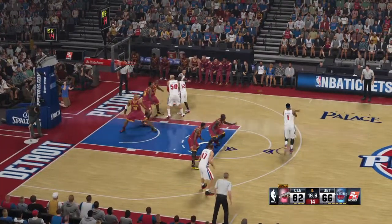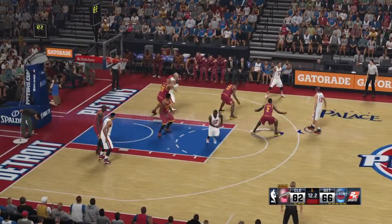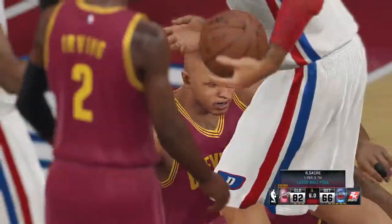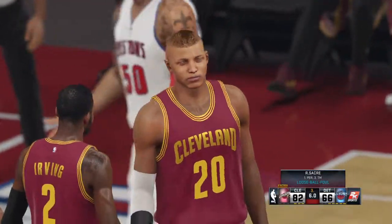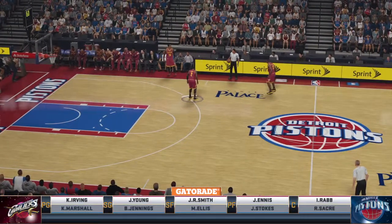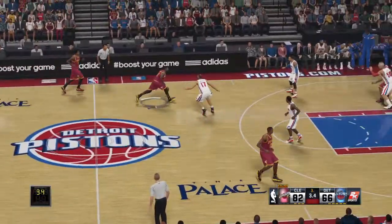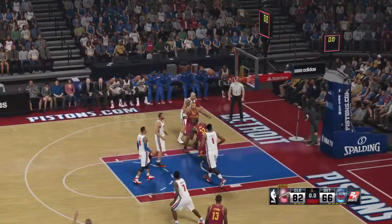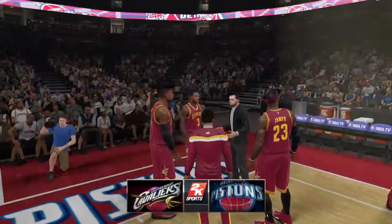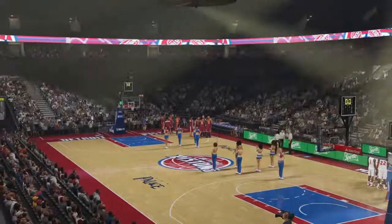We've got 22 seconds left to play here in the 3rd. Ellis wide open. Pass to Marshall. Ellis outside. And Marshall kicks it to Foster. Five seconds left in the 3rd quarter. Young, right side, launches a 3, and that's not going to go. Well, through 3 quarters of play, down double digits, it may be difficult to overcome. Cavaliers ahead, up by 16. It's the NBA on 2K Sports from the Palace of Auburn Hills.